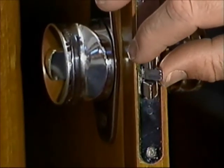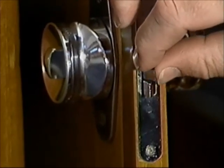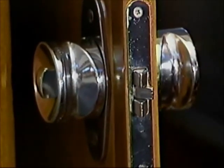Among the innovative features to be found on the boat are the non-rattling door latches, which provide pressure both directions so the door is held tightly in the jam. And now we've looked at the boat, let's go out sailing.